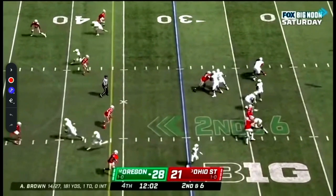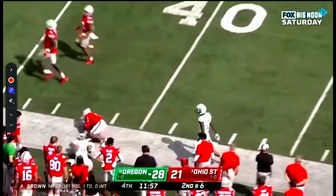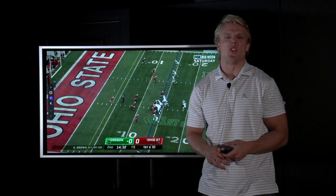He's not even worried. He's like, all right, I'm going to keep him in front of me. I'm going to go rally up, make sure he doesn't make a big play on us. But what happens? He sneaks behind him. A lot of green grass. First down. Good guys.